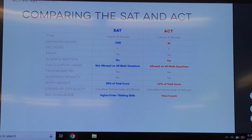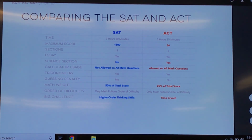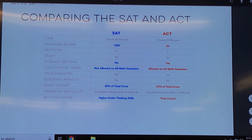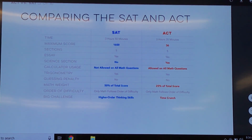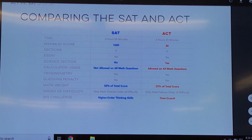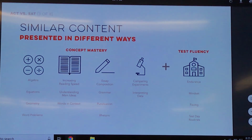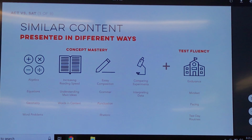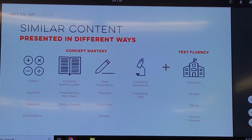So this gives you a layout, as you're thinking about which one to take, of the differences between the 2 tests in terms of the time structure, what content, and other areas of the test. The curriculum is the same, but the way the questions are formatted is very different, in the sense that on the ACT the questions are a little bit more straightforward, whereas on the SAT the trick really is to figure out what the question is asking.